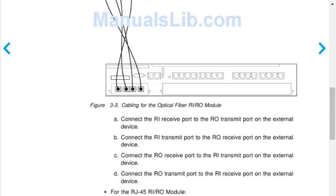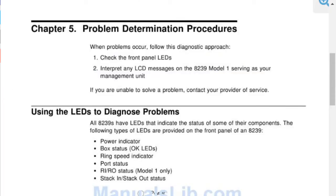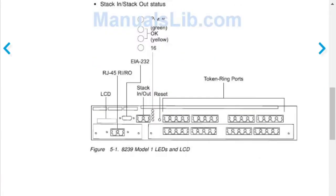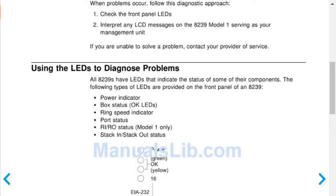And I didn't see the A220s listed in that compatible equipment, necessarily, but we'll find out in the end. And on page 53, there was this helpful guide for using the LEDs to diagnose problems. And I wanted to get, really as a final step, into showing using the console port of the unit to go through and start that configuration.